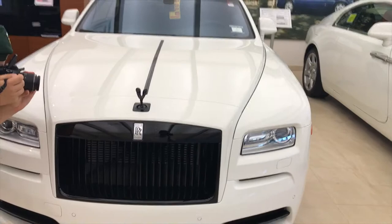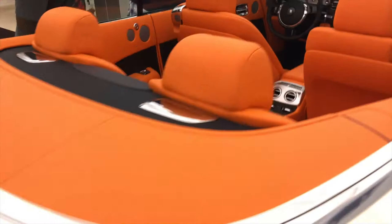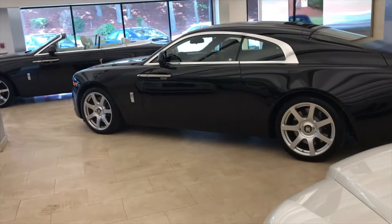This is crazy. The epitome of British luxury. Really, it is. It's so orange. It looks so comfortable, like, you know? This is like where you see like the queen in or something. She'd be in the back seat. Exactly. It's the Kingsman part. Yeah.